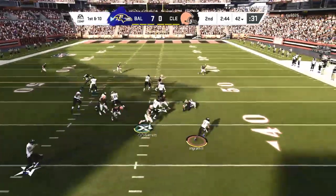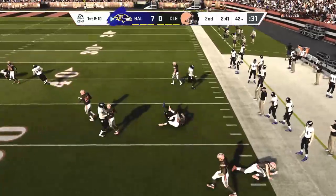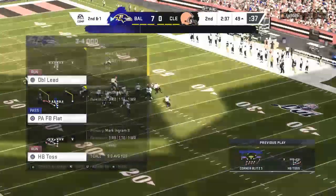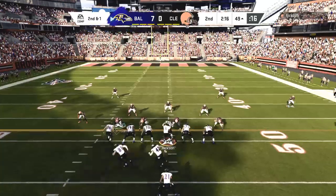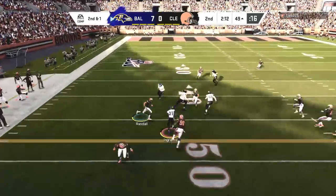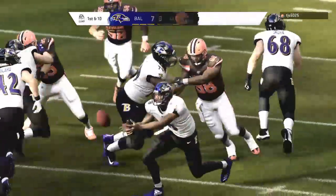The drive starts here with a carry by Ingram. Now he's tackled a yard short of the marker. Good gain of 9 on 1st down. Despite the blitz, they're still able to pick up a nice solid gain. The disadvantage of blitzing often alters the normal spacing and run fits, and these creases like they were able to exploit right there. And he'll be taken down at the 44-yard line.